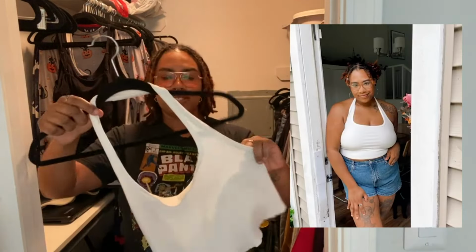I'm not the type of person to get rid of 80% of my clothes and then rebuy. I really want to keep what I have. Most of my clothing is thrifted or it's from Target or Walmart. This next piece that I have is a halter top. Halter tops are one of my favorite because you don't need to wear a bra. It's kind of like a really nice sports bra.